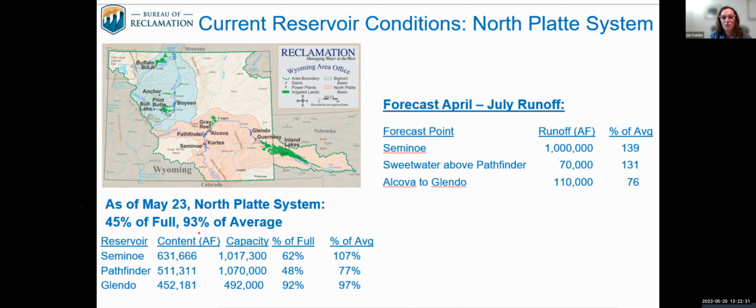So our April through July runoff forecasts, I think Seminoe about 1 million acre feet, Sweetwater above Pathfinder, 70,000 acre feet, and Alcova to Glendo, 110,000 acre feet. So in general, it's above average inflows, but because we have so much space in the system, we don't anticipate filling. So Pathfinder will likely not fill this year.